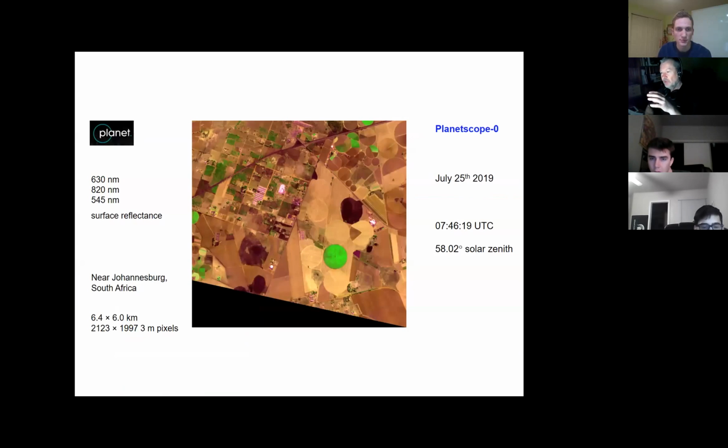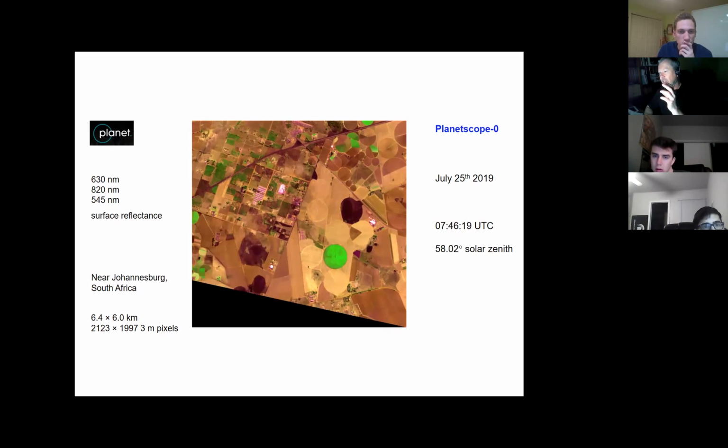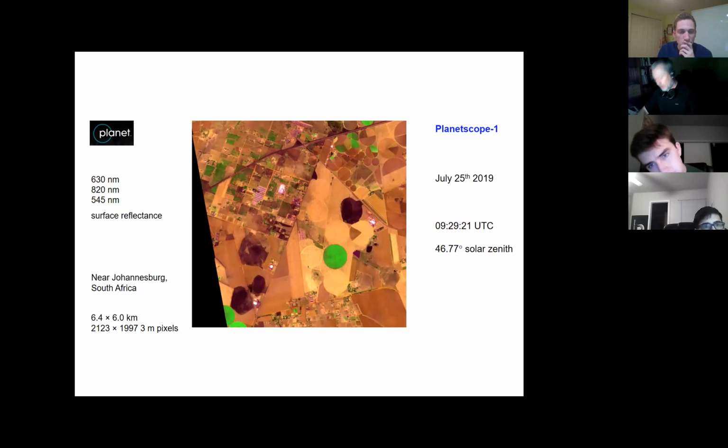Just to give you an idea of the scale, this is 6.4 by 6 kilometers somewhere in South Africa. That's an hour and a half apart, so it's 2 overpasses of this 3-meter data. It's amazing, right? Look at that. And that's an hour and a half difference.